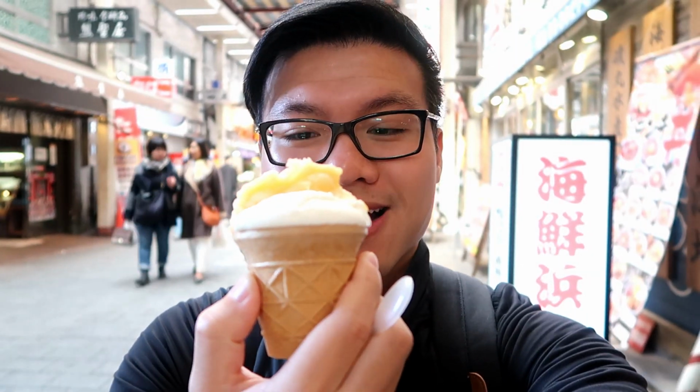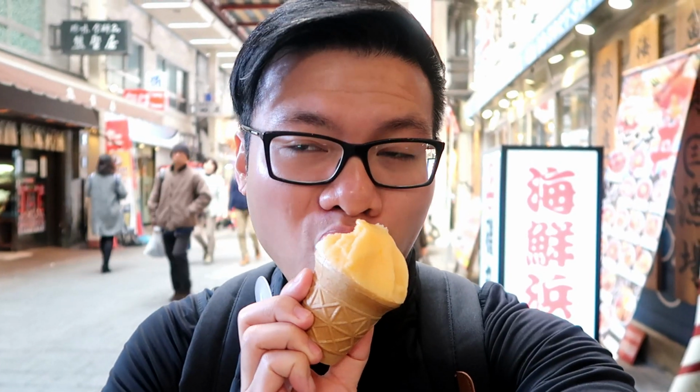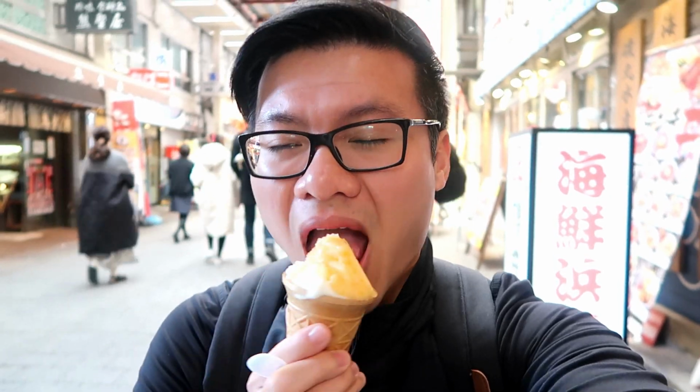I'm going to try the sake next. Quite curious of this. It's kind of like a milk ice cream, I think. Oh, the sake one's good. Oh, the sake one's really good. It's a little bit creamy, probably because of the rice and the grains used to make the sake, but it's really good. For the most part, this place is a really good gelato spot. Definitely come here.